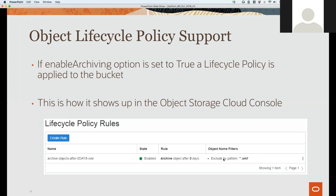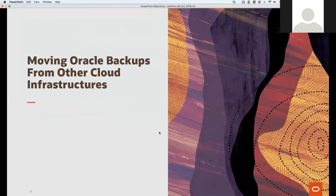Okay, so if you create a policy manually, either you manually add this option of exclusion for the XML file, or you will not be able to restore. If you don't exclude XML files, they get archived as well. Arman would not work. You get an error saying that there are no backup pieces.